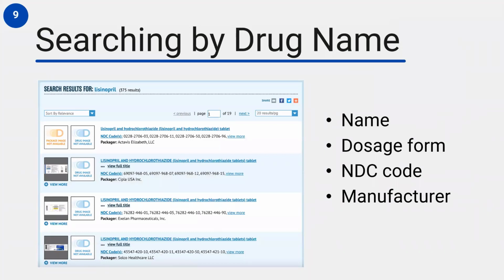So if all you have is the name of the medication, this is what your results are going to look like. So you can see that having any additional, more specific information is going to be really helpful to make sure that you are narrowing your options down to getting exactly what you want. And then I also just included a quick list of the basic categories that are listed for each item on your search result page. Next slide, please.